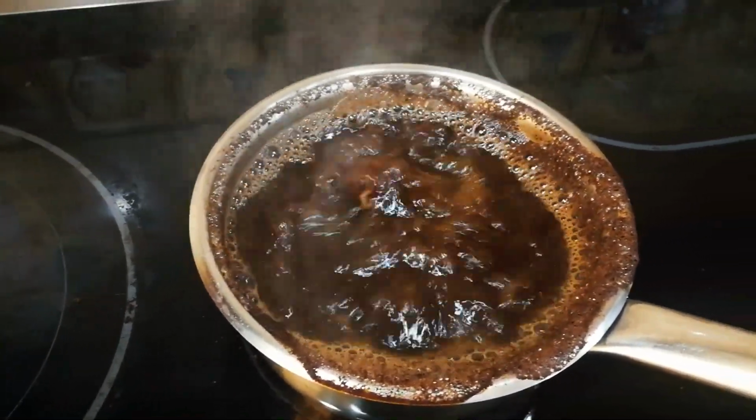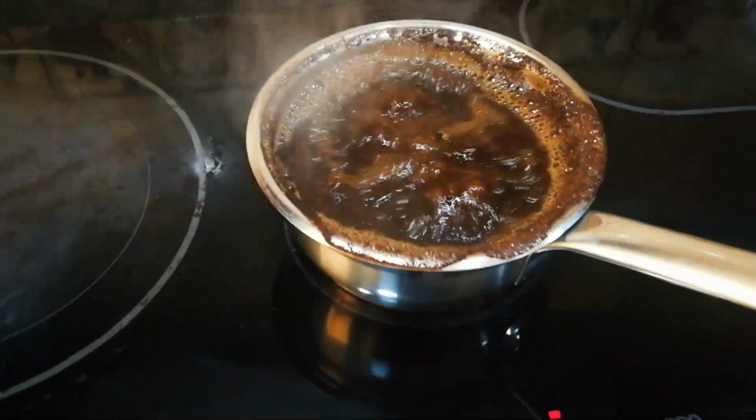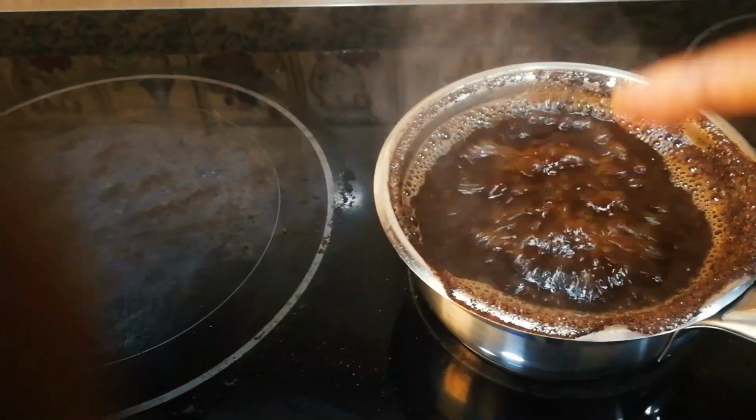So if you don't have your coffee machine, you don't have to worry. You can still just get going with our natural coffee. So at boiling point, you see, it's actually separating out.